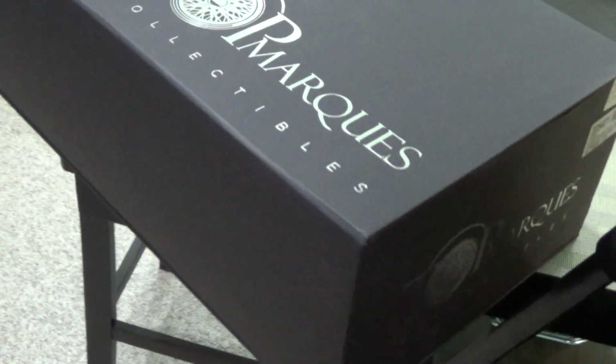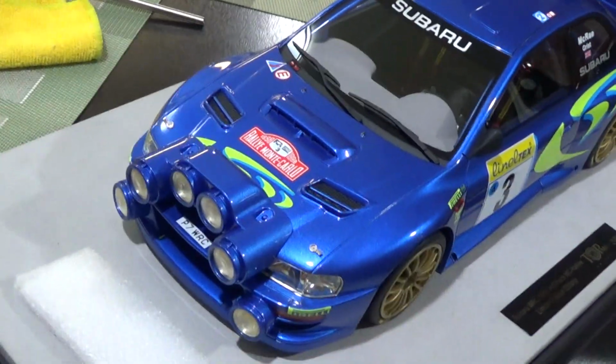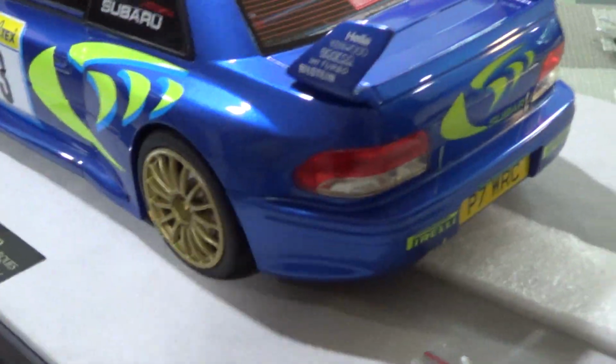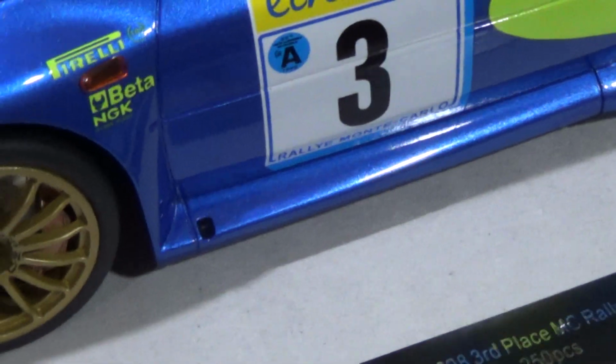Here's another example. This was a car I had to have. This is a 1/12 scale Top Marques, right? Again, retails for $359. Let's lift up the box and show you what we have here. This is a Colin McRae Impreza WRC, on a nice suede base. It still has the little antennas to be glued in. So I mean, it's as new. It's one of 250. You can't even find it on eBay.